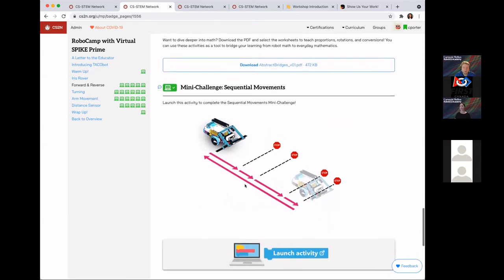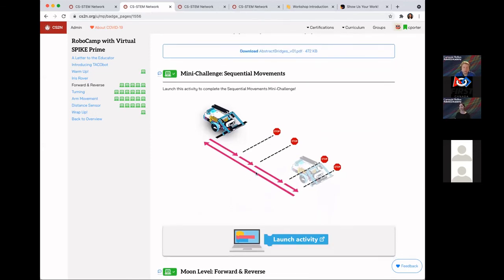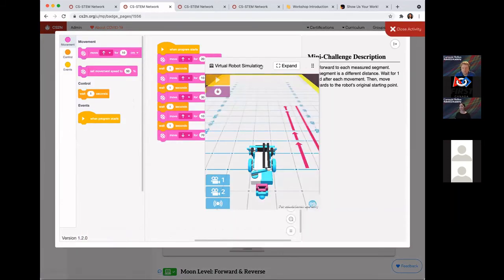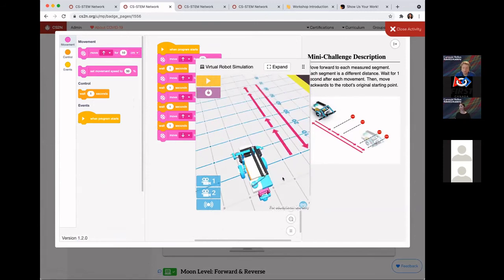At the bottom of the lesson, we have a mini challenge that is your type of formative assessment. So students can complete this challenge with the skills that they just learned with some requirements on specific problems. So we ask you to travel certain distances here and then reverse back to the starting point.